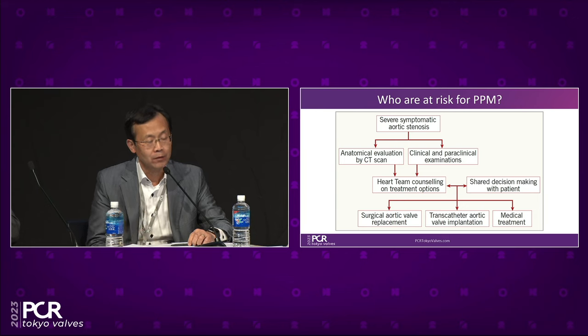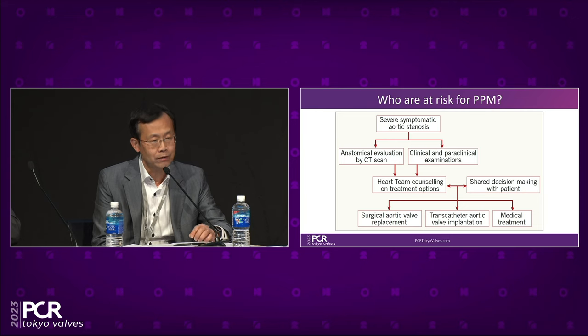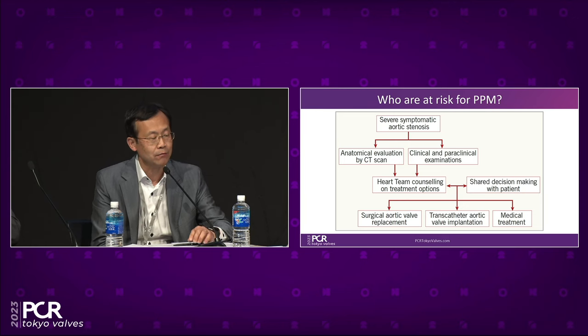It will be done for patients going for TAVI procedure, but I agree that if we can do a CT even before surgical AVR, that would help our surgeons a lot. That will help the outcome of our patients, so that we can predict what kind of patient will require root enlargement.